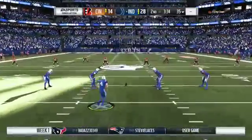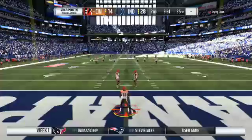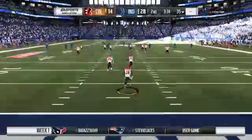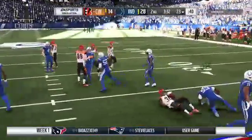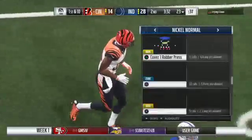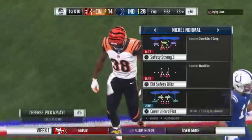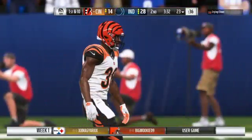Vinatieri out there to kick this one away. That'll be taken in the end zone. And he'll bring it a few yards past the 20 to the 23-yard line. Now this Bengals offensive unit ready to see what they can do here. And last time wasn't pretty. One play and an interception. We'll see if they can do better.